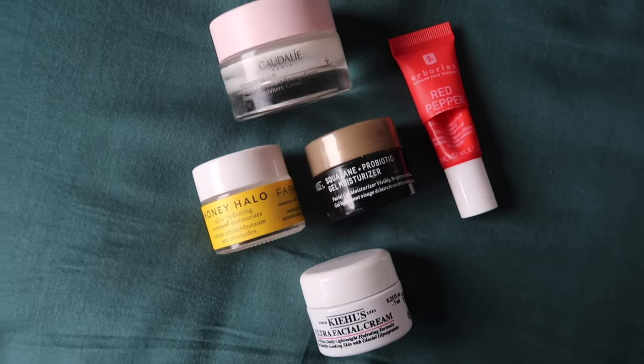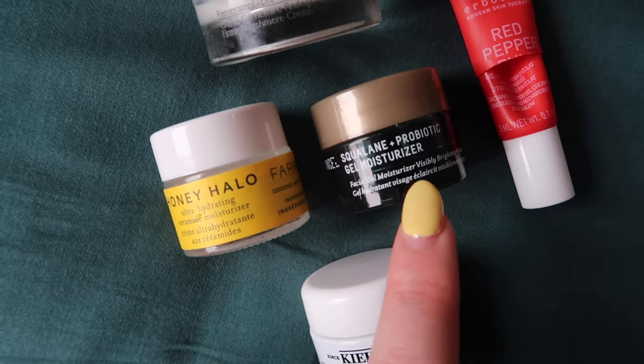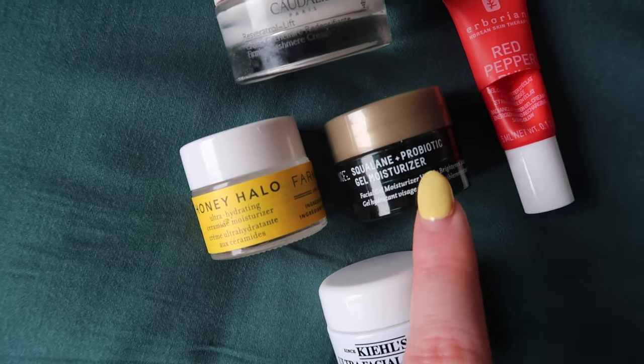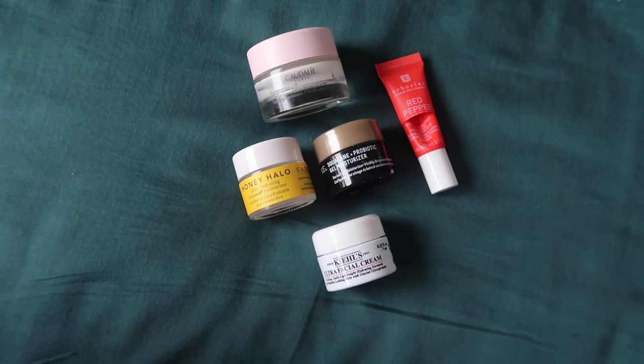In terms of what I felt, there was none of them I really disliked, but I did really enjoy this one, the Biosense Squalane and Probiotic Gel Moisturiser. I could very much see me getting a full size of this one in the future. None of the rest of them that I think I would rush to purchase a full size of though.